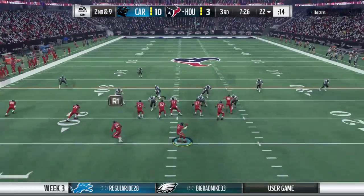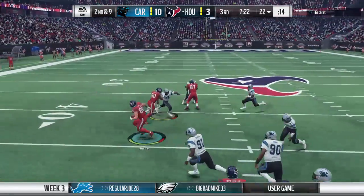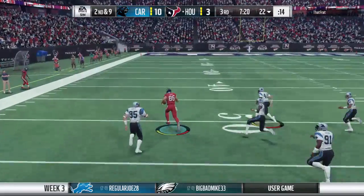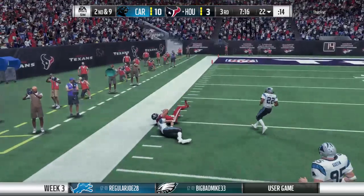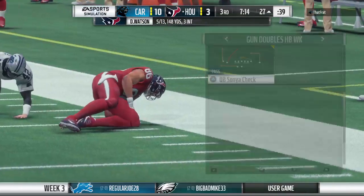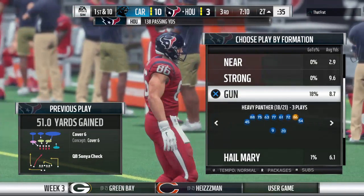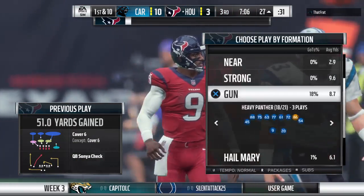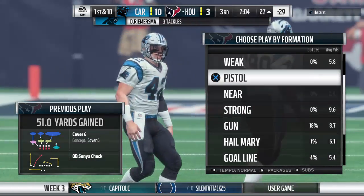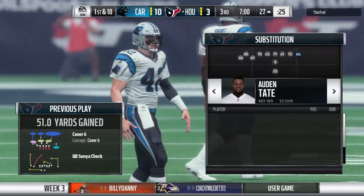Here we go! From the gun, here's Watson. Hunter Henry brings it in. A big play there on the catch and run, 51 yards. Coaches really don't care from what position they get this, but run-after-the-catch ability is often the difference between winning and losing and changing field position.